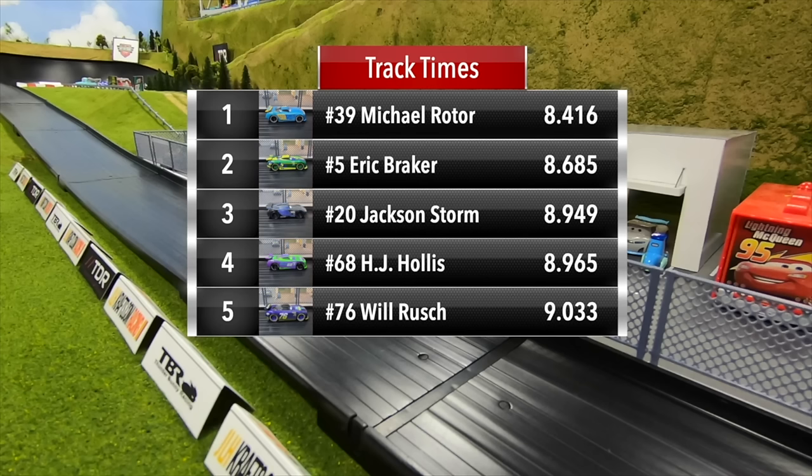With that track time, Michael Roeder puts down a new fast time, 8.416, just the fourth driver so far this season to put down an 8-second track time.